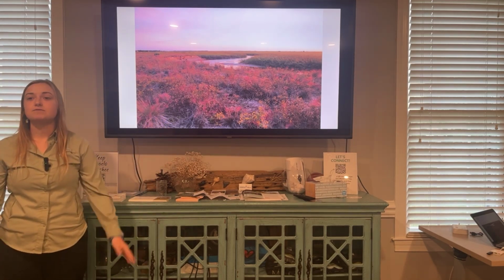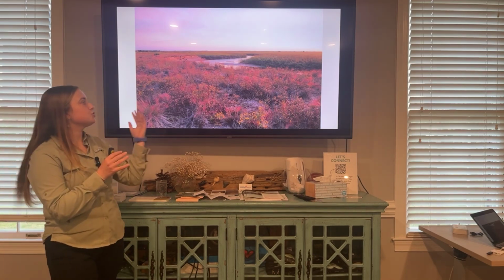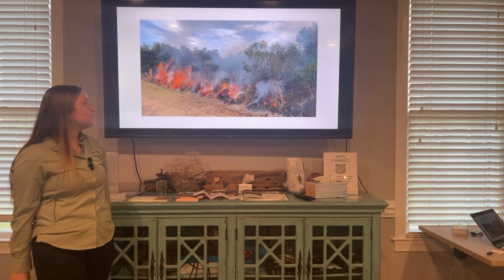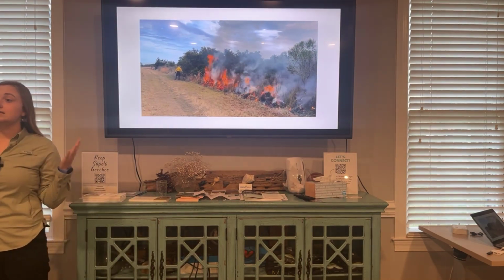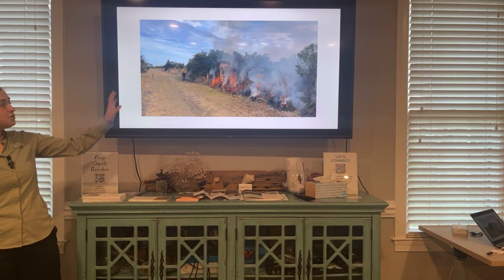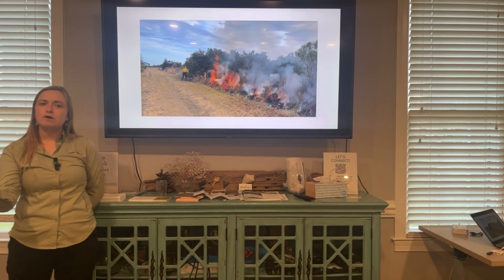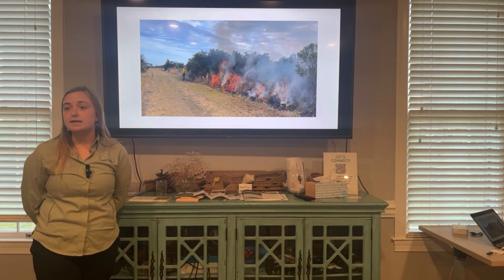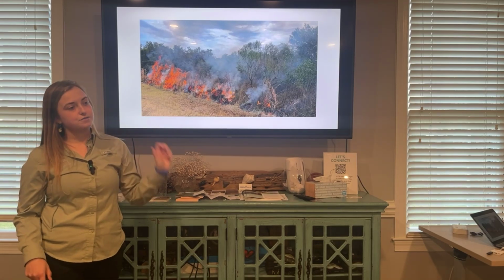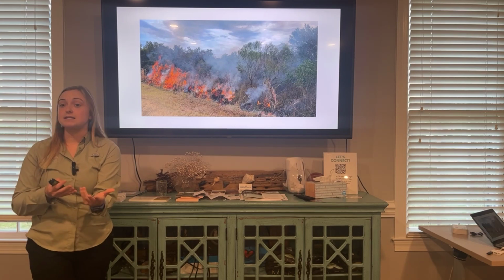Little St. Simons, again, is very fortunate to have such a large tract of intact maritime grasslands. One of the ways we ensure those grasslands stay healthy is through the use of prescribed burning. So we use prescribed fire in this system. I know maybe some of you are familiar with longleaf pine. Longleaf pine is a system that requires fire. It needs fire to germinate seeds, to create seeds.